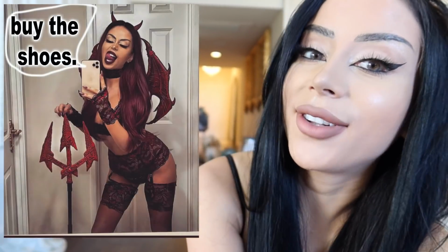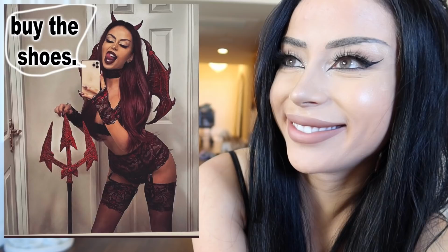I linked some costume bases below, but again, you could do like red tights and a red bodysuit. You could do all red lingerie, like me. You could do a dress too, whatever floats your fancy. So if you're feeling a little more naughty than angelic, maybe the devil look is the one for you. You can be the little shopping devil on your shoulder that tells you to buy everything.